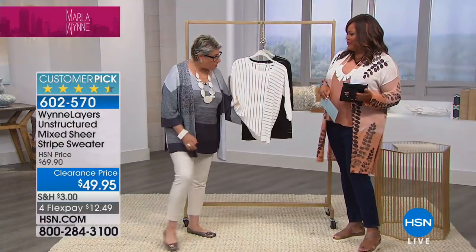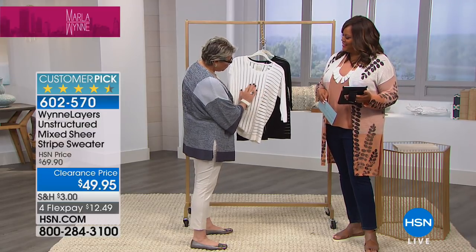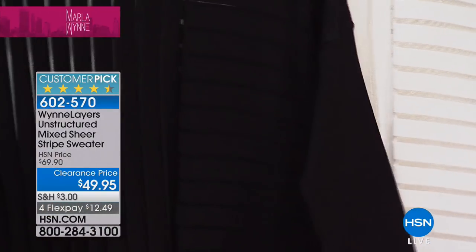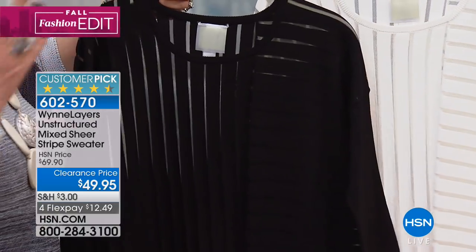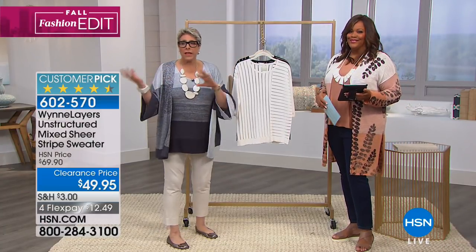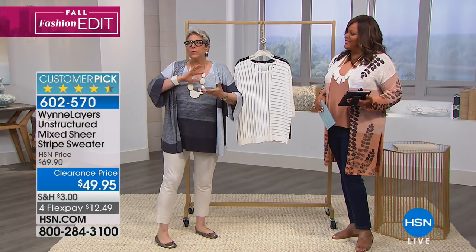Well, this is a drop stitch that we've used a little bit of Lurex in between, and so it's got a little bit of glamour. We have it for you in the soft white or cloud, and we have it for you in the black. This is part of my Wynne Layers collection. As you're going to see on the models, it mixes and matches beautifully with Marla Wynne. So what distinguishes a Wynne Layers piece from a collection piece? Wynne Layers has all been designed for one layer to show through to the other layer.